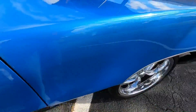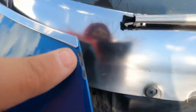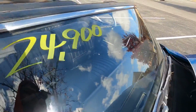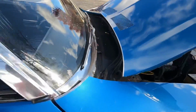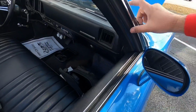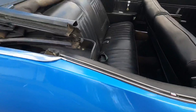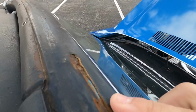Got little cracks right here on top of the fender. A little chip in the corner here, touch up mark. Chip here as well, and up top. Looking over your front windshield, it does have a light scuff. Mirrors in good shape, weather stripping looks good. Top of that door, little chip there. This is in good shape. There's a rip here in the middle though.